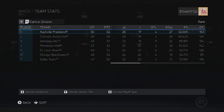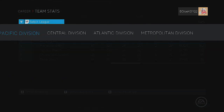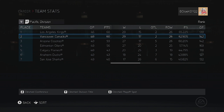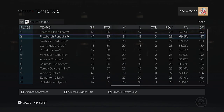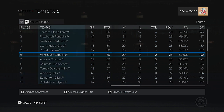How's the Central Division looking for points? 57, 52 is their wild card, and our wild card is 56. So we're looking pretty good for a wild card spot, at least early on in the division. So that's looking pretty good. All right, so let's take a look at points here. We're the 6th best team in the NHL, which is good.